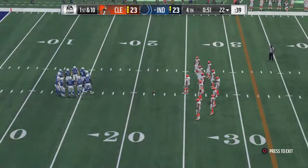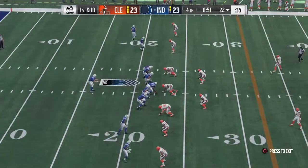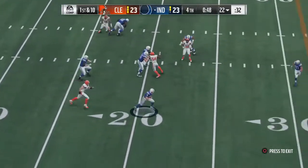So just about a minute to go here, tie ball game. As fans, we love free football. But the guys on the field don't. They're going to attack and go for the win right now. They'll try and start this drive in the air.